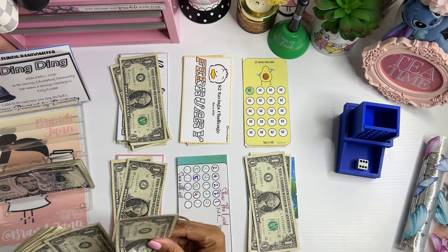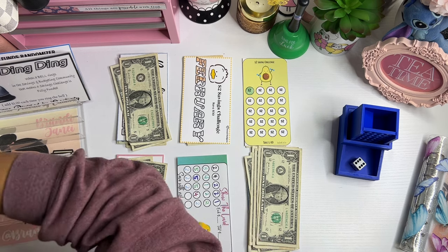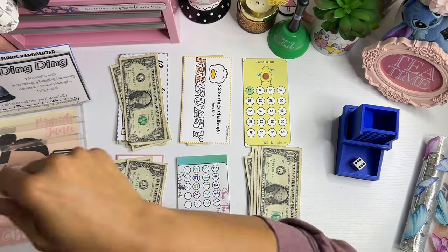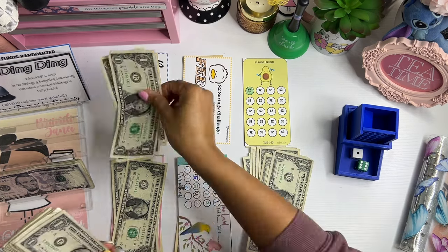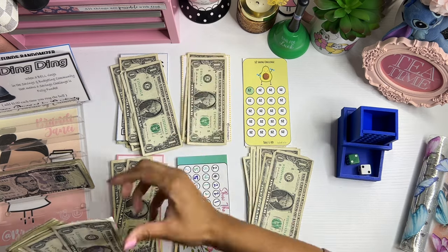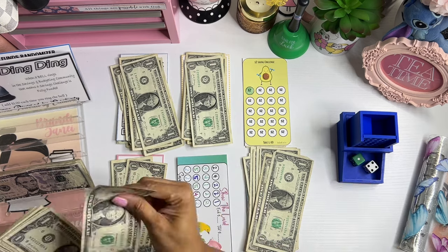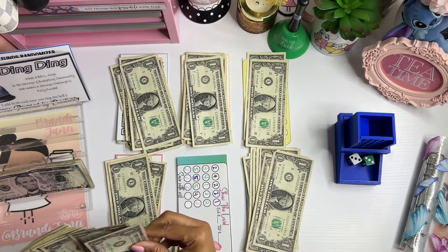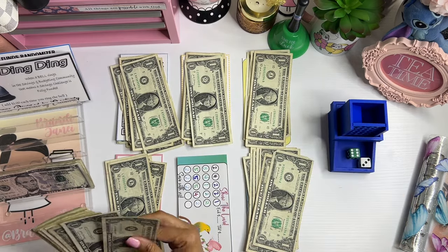6, 2. I hope everyone is doing well. I should roll two dice at a time. Let's do that. Two and two, 1 and 4, 3 and 3. Oh, and I forgot to tell you where all these challenges are from, so I will do that when we're done.